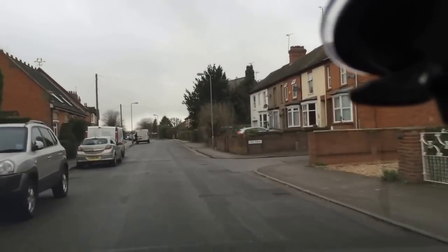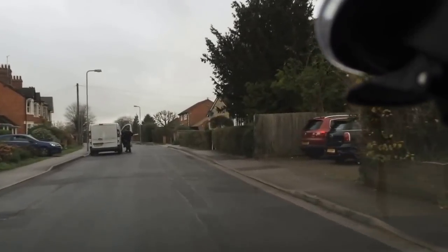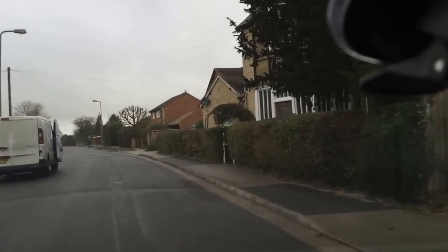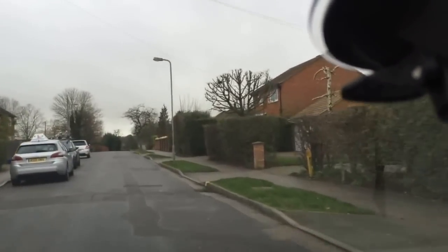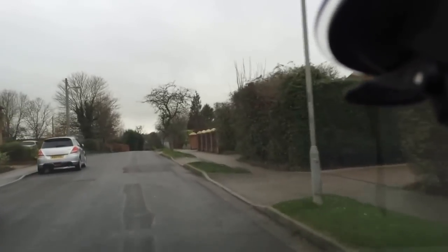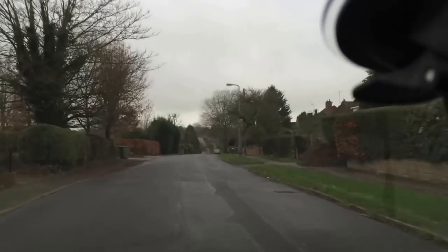And what they want to see is that you're not hanging around for no reason. So if the road's clear, then you want to make the right progress. You don't want to be going too slow. So it's a 30-mile-an-hour road. You won't be able to do 30 on here because there's too many obstacles, but you've got to do a reasonable speed.